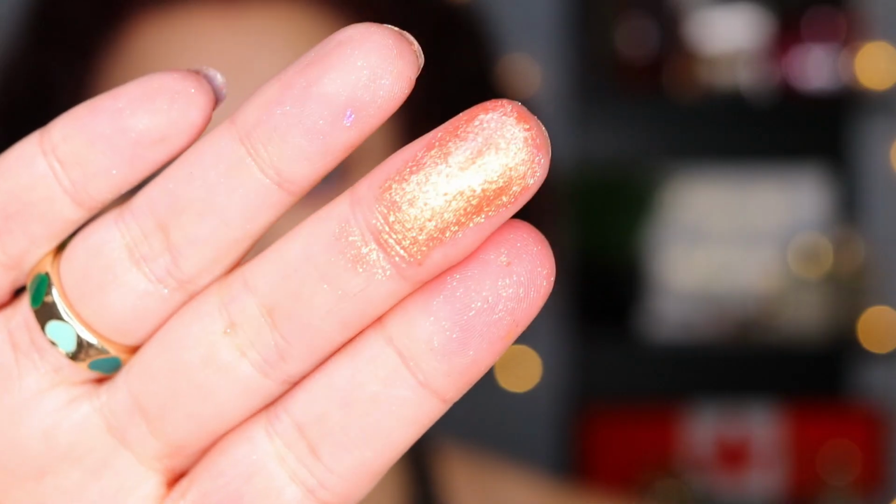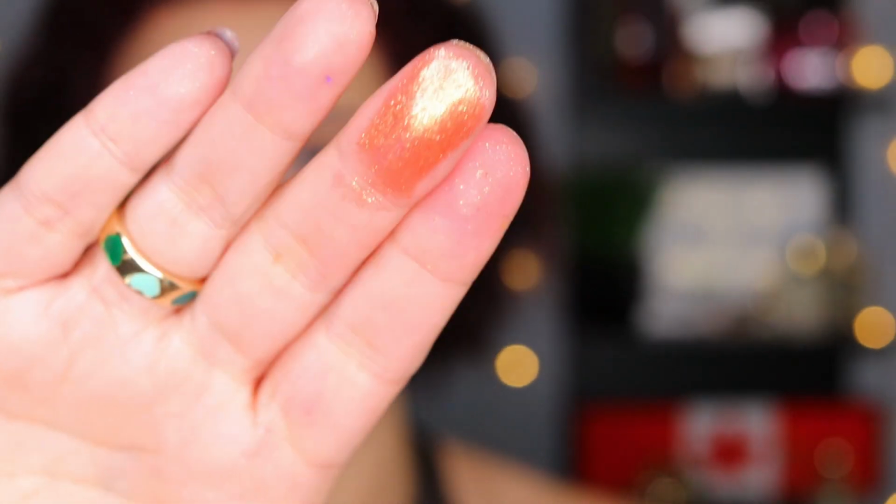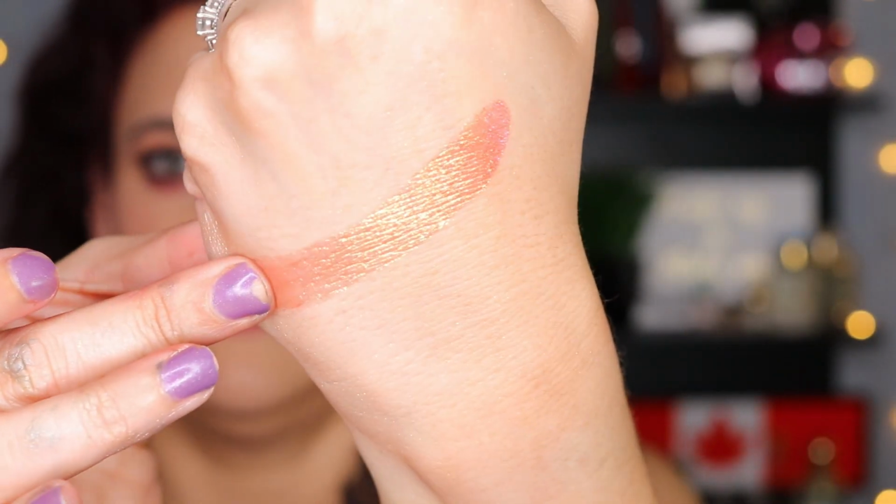So in the pan, you can already see just how reflective it is. This shade, oh my goodness. It's kind of got a spongy texture to it. You can feel the creaminess in the formula, and it does sort of press down, but I think this deserves a hold on to your butts. Hold on to your butts. Boom. There she is.